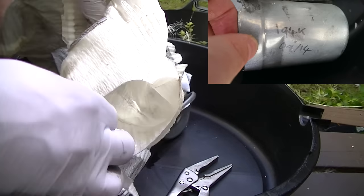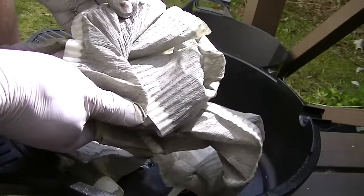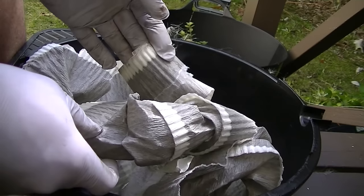7,000 Ks, not long at all. So I definitely wouldn't recommend leaving this for the life of the car. I'd say annually or every 2 years, probably a good time to change this filter.